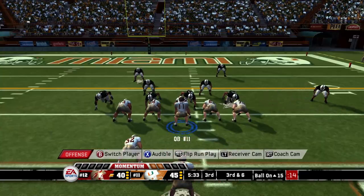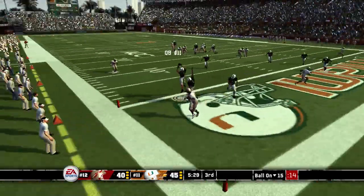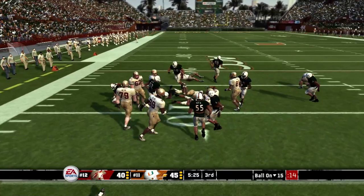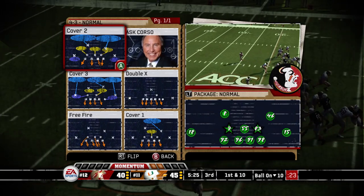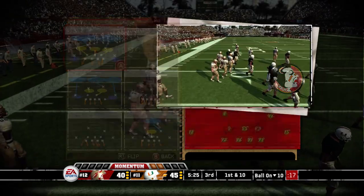Florida State comes to the line with three wide. He drops back. Goes to the end zone. Number four has an interception. How about that defensive play? Well, I'm telling you, the way the defense reacted as soon as the ball was thrown allowed them to come up with the interception. What I didn't like was the decision by the quarterback to throw a pass like that.